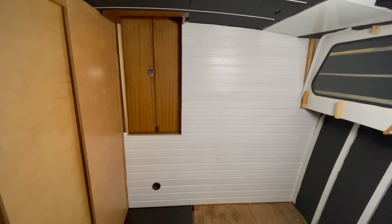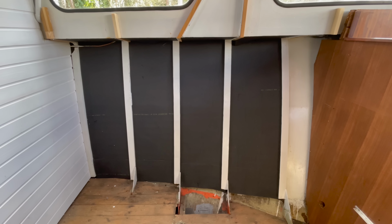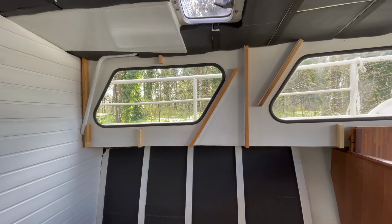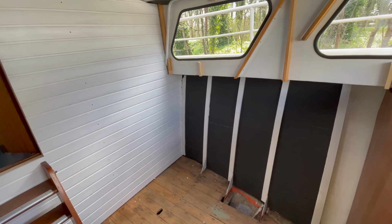And with the first wall standing, we can move on to the side walls. This will most likely be a little more challenging, not just because we'll have to make cutouts for the windows, but also because that lower part of the wall is completely curved.